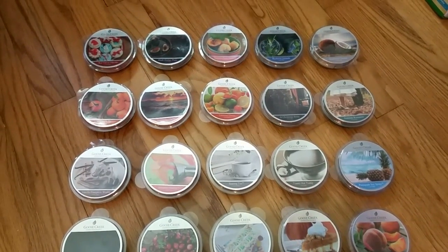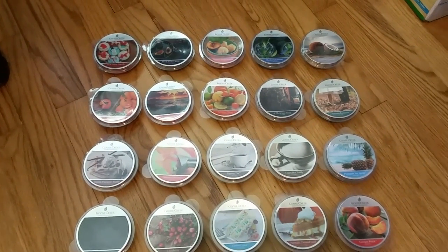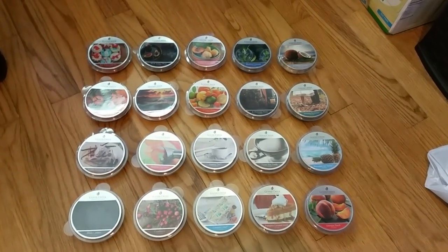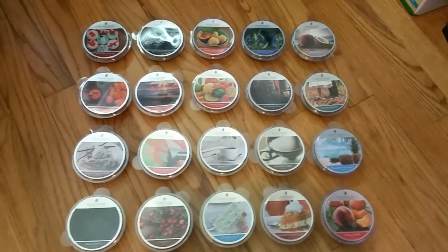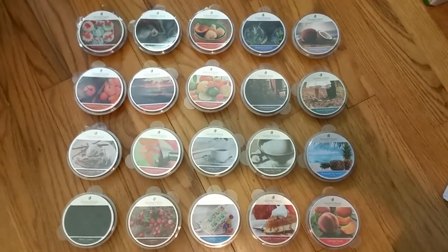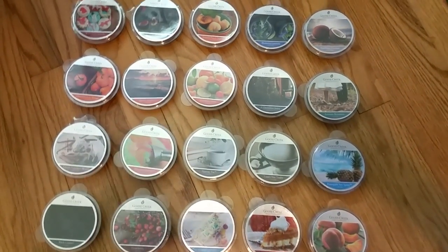Good morning, everyone. This is my complete review of 20 of the Goose Creek candle wax melt scents that I ordered about a month ago. I did a first look review a couple of weeks ago, and now I've melted all of these, and I'm going to go through each and every one, and I'll try to keep it as brief as possible because we have a lot to go through.